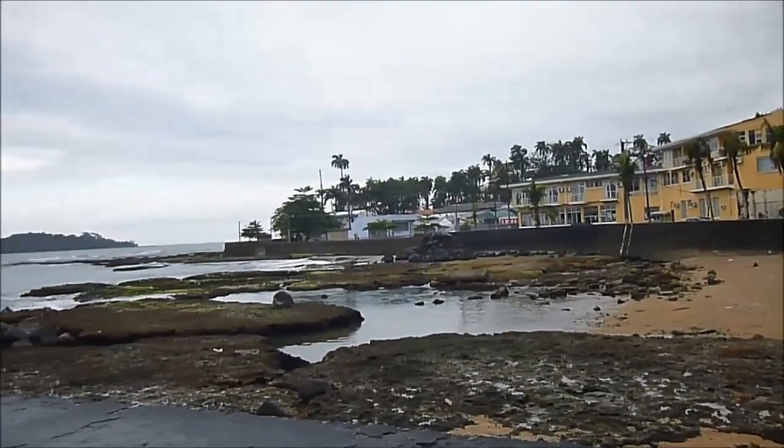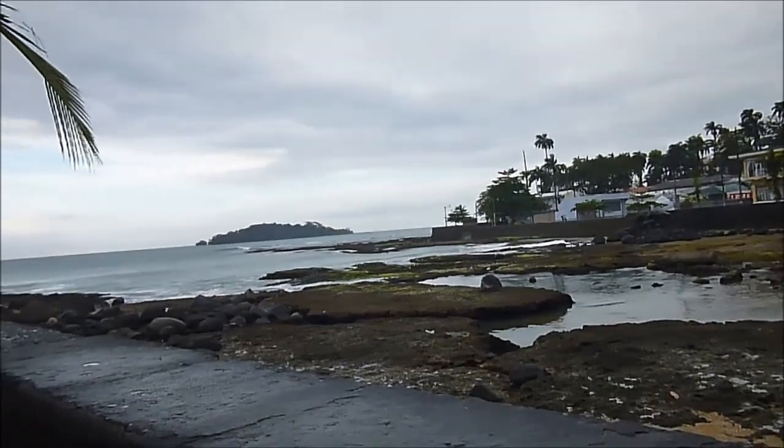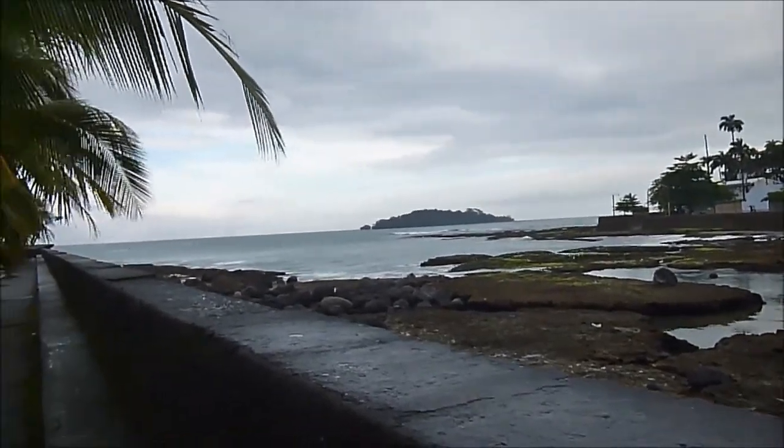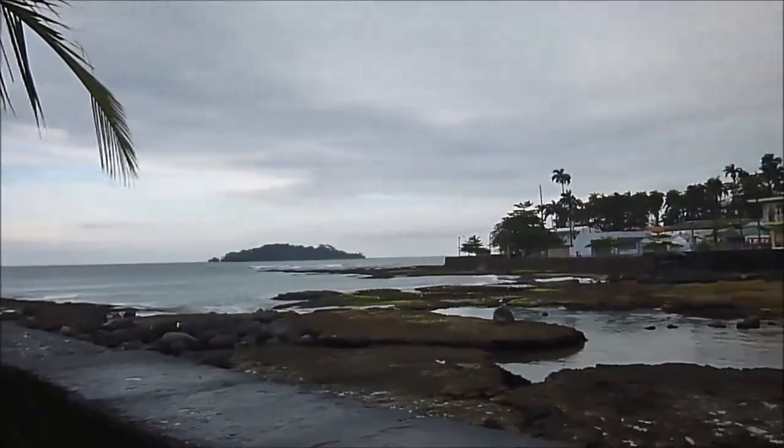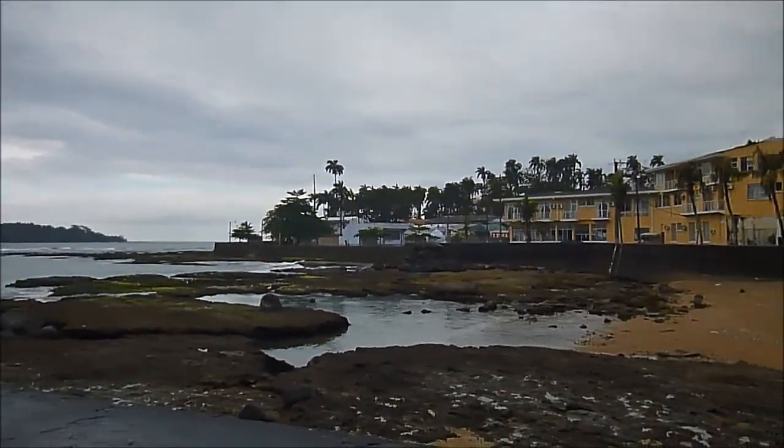Down by the water in Limon on my way back to the ship. There's not much else down here but palm trees and some waves and an island. I'd say the sun is coming out a little bit too. It rains here basically all day.